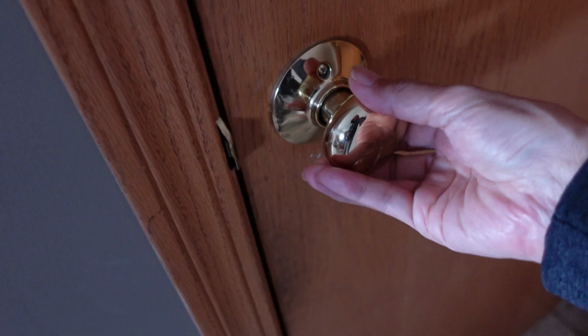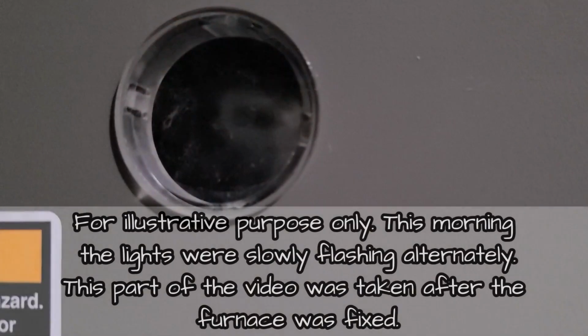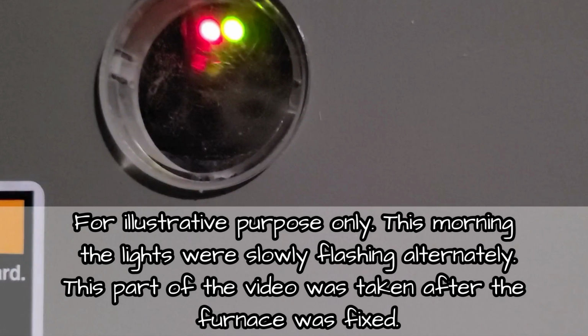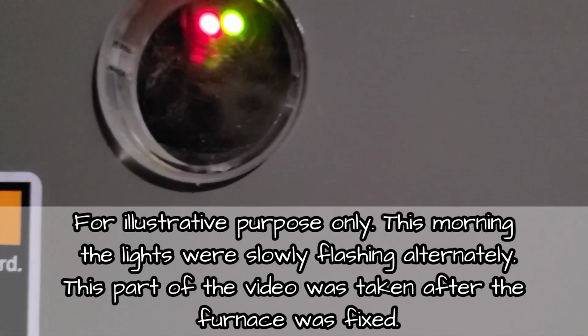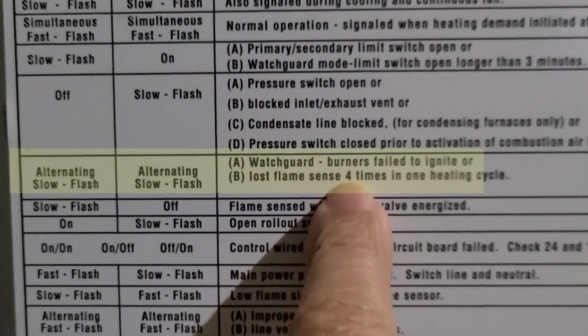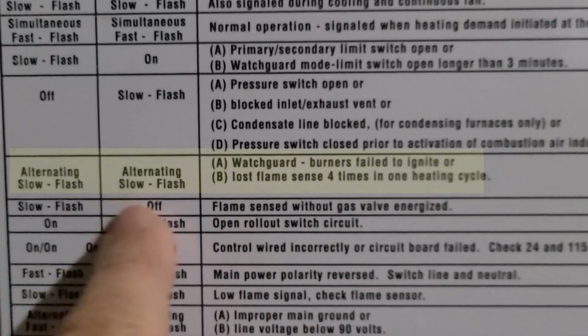So the first thing I did was go down to the basement and take a look at the furnace. And I checked the troubleshooting light that's on the furnace. And I noticed that on my furnace, the lights were blinking alternately, red, green, red, green. I checked the chart and it told me that the burner was failing to ignite.